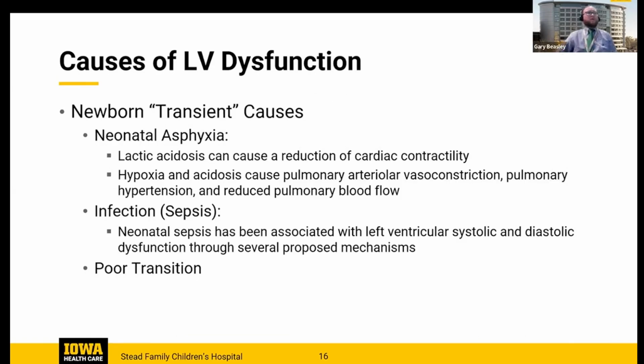So what are some of the causes of LV dysfunction in newborns? On this slide, I call them transient. And I say that because while we generally think of most of these causes as being transient, there can actually be persistence of them as well, depending on the severity. Three of the most common ones are going to be neonatal asphyxia and infection. Those two predominantly have a similar pathophysiologic mechanism in that it is acidosis that really drives the cardiac dysfunction.